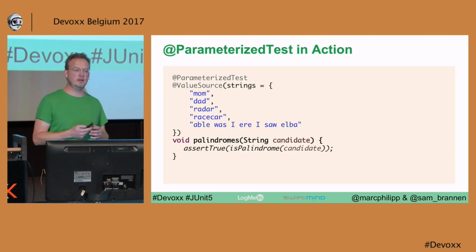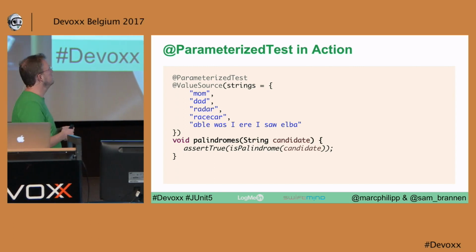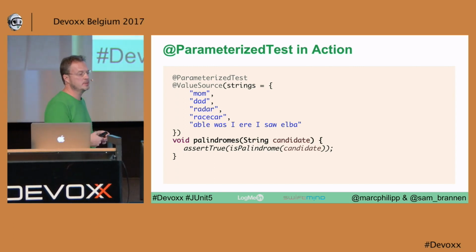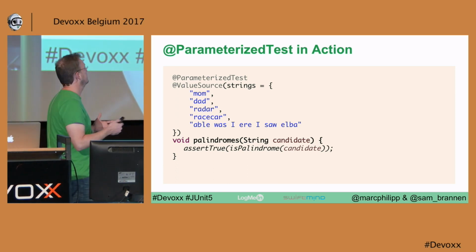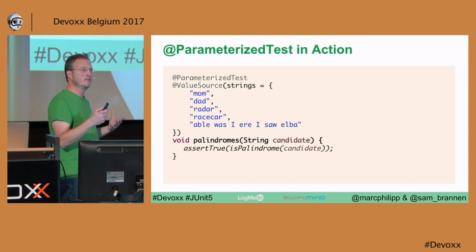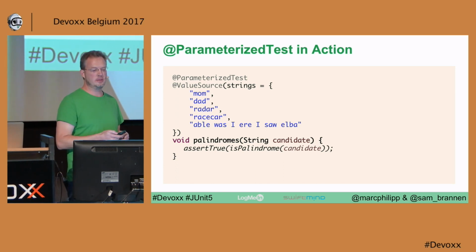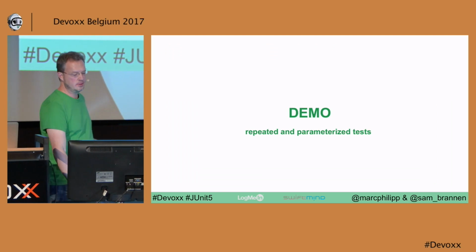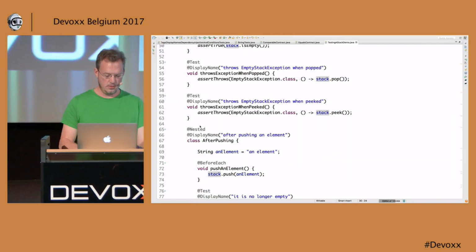So what that looks like, again, just put @ParameterizedTest on a method like this, and then specify something like ValueSource. So here we're specifying a list of strings. Here, some candidates for things that should be palindromes, so you can read them forward and backward. And then each one of those gets passed in individually. So this would get invoked 5 times with each of those strings, and they would actually show up as individual tests, right? So we can use that to parameterize. So let's just see those executing in action so it hits home a little better.